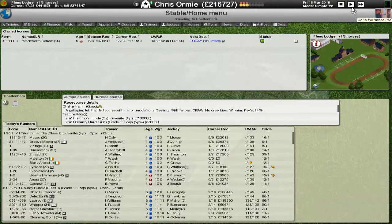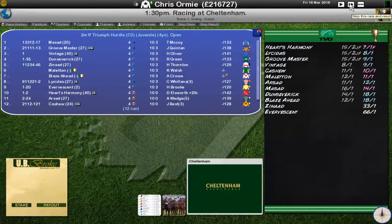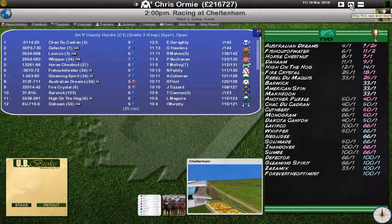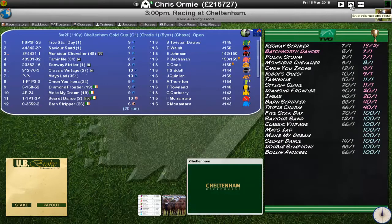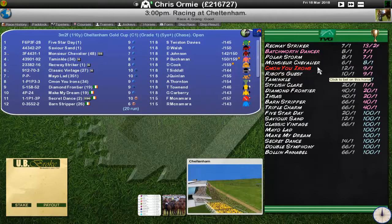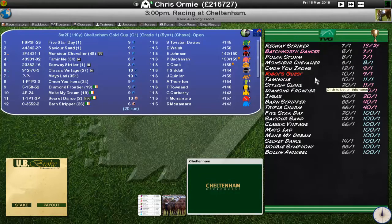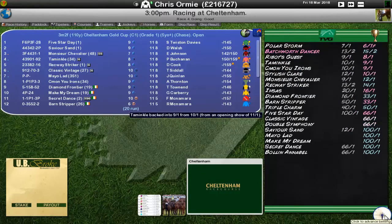I've pre-checked the field. There's 2 really good horses, Reckway Striker and... what's the other one called? Monsieur Chevalier, I believe. Those are the 2 I'm worried about. They currently sit 1st and 4th in betting. Ribot's Guest's also a very nice horse. So those are the 3 that could push us out.